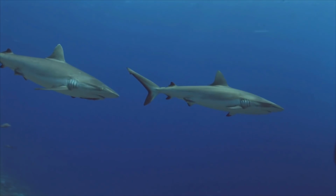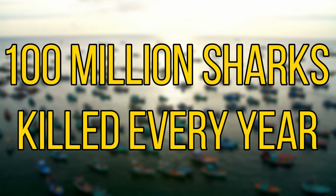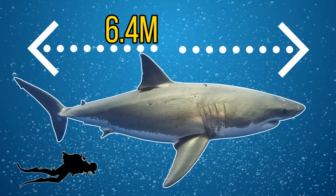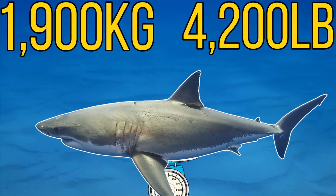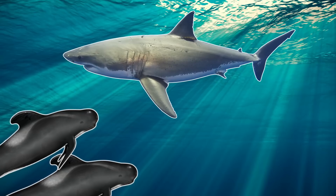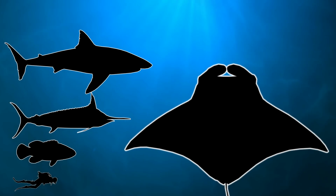And it feels like I repeat this in every video, but 100 million sharks are killed by humans every single year. But the great white is thought to reach a maximum size of around 6.4 meters, or around 21 feet. And at this size they weigh around 1,900 kilograms, or around 4,200 pounds. And to put that into perspective, that's around 2 long-finned pilot whales, or around 4 polar bears. So it's a very respectable size for the largest predatory fish.